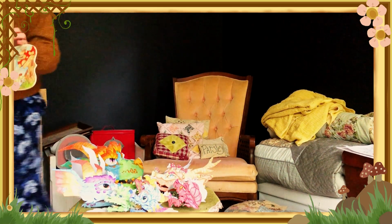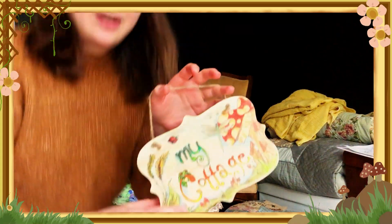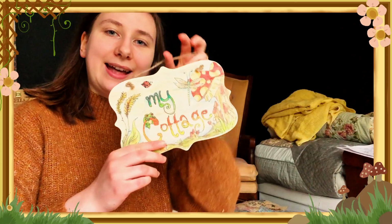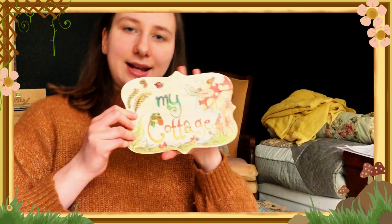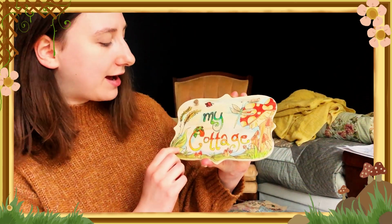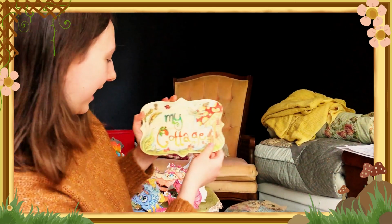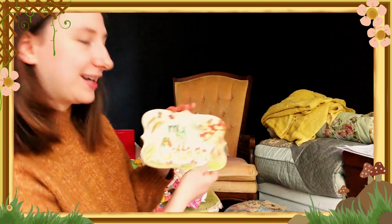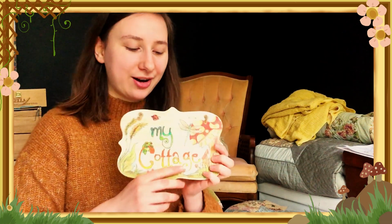So I actually made this so that you could put it on a doorknob or hang it on a wall, and it has so many little creatures on it. It's got dragonflies and a frog hanging on the sea for the cottage, and ladybugs and mushrooms and everything, and little wheat growing in the corner. I'm just so proud of this. These signs are great. I think I have some more.